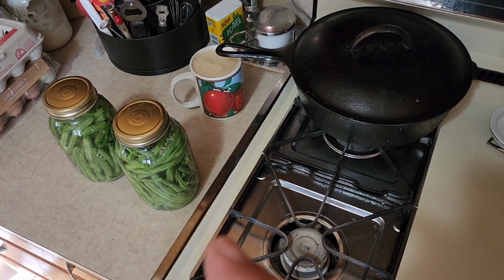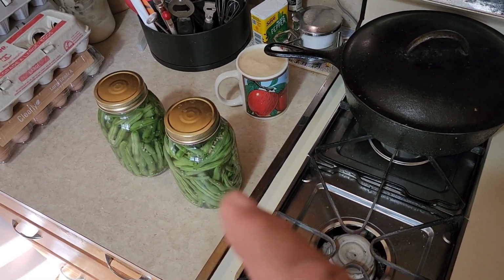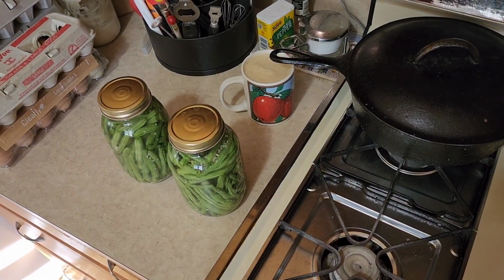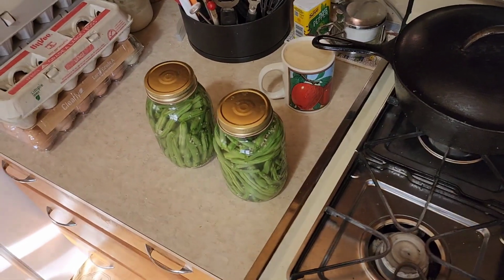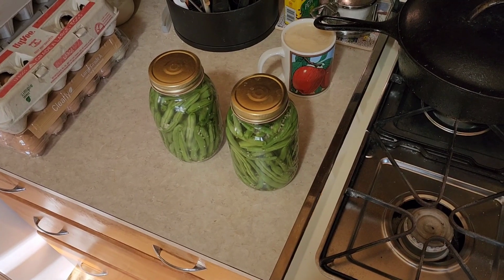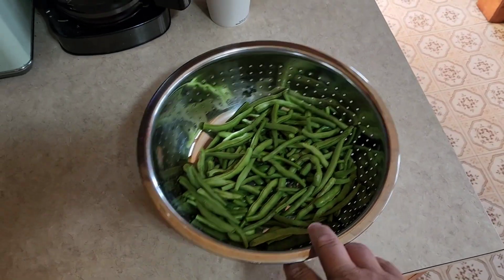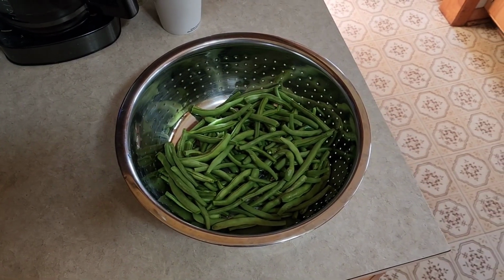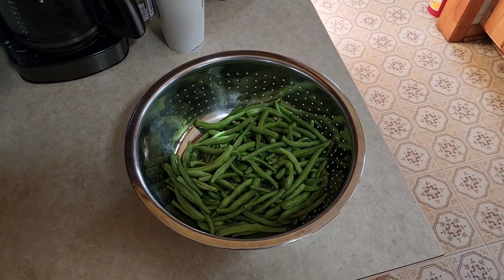If you don't have the dill flowers, you would want to go with 2 teaspoons of dill seed in the jar, and then the equivalent of 2 cloves of garlic. And then that worked out to 2 jars right on the money. Now we got this many green beans left. We're just going to make those up for dinner, and we need to get that going here fairly soon.